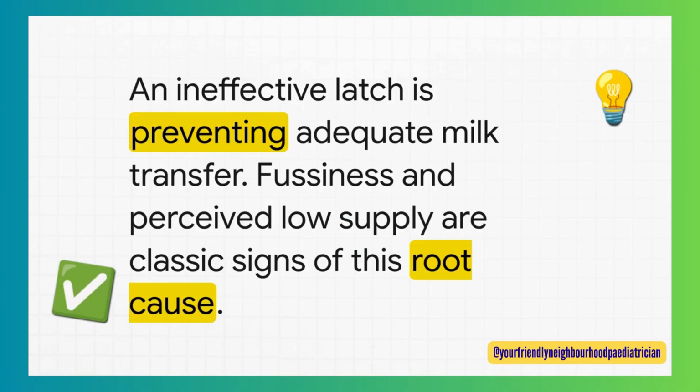If you said C, you are absolutely right. While any of those things could be a factor, the fussiness and Alana's feeling of having low supply are classic, textbook signs that the baby just isn't getting the milk out effectively. The first place to look is always the latch.